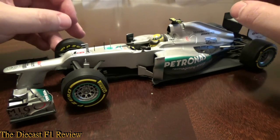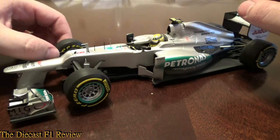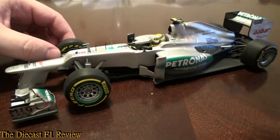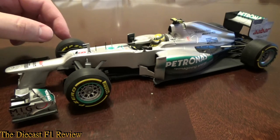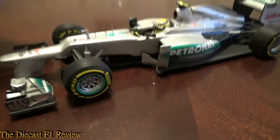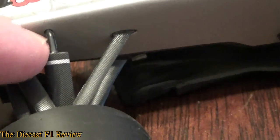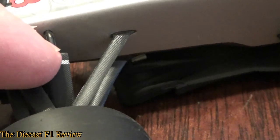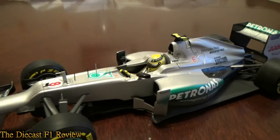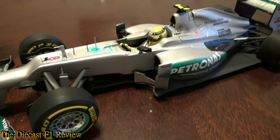Suspension's fine. It's pretty tough, although the steering mechanism is a bit loose. It feels like, or sounds like, it's going to break, but I think it's just where it's loose in this hand. The pull rods, or the push rods, are a bit loose on the front suspension. Well, not loose, but I think they're just a bit fragile with this very thin piece here. It goes into the chassis. That's the only fragile point of the suspension I can point out at this time. So that's that.